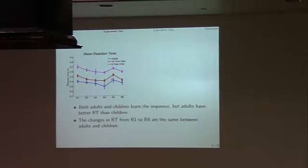This is the mean reaction time across blocks. You can see 6-year-olds, 10-year-olds, and 20-year-old adults all decrease their mean reaction time from block 1 to block 4. Then when they were provided with a novel sequence in block 5, their reaction time all increased. So we demonstrate that all of those groups learn the motor sequence, and the change from block 1 to block 4 is the same across all groups.